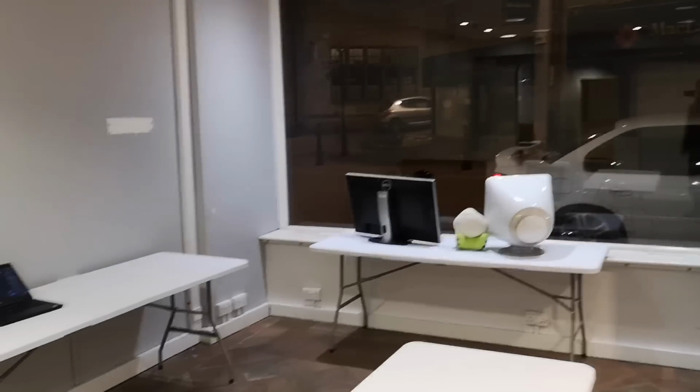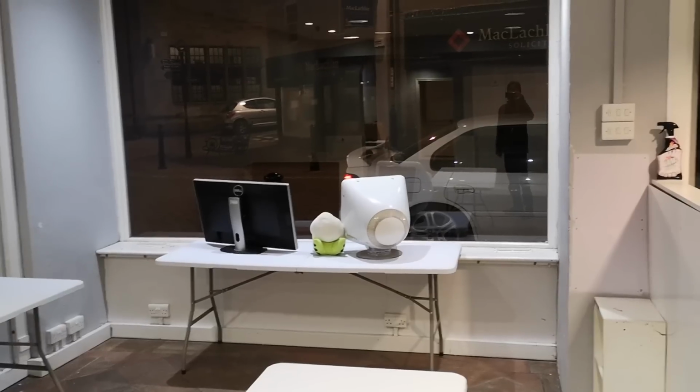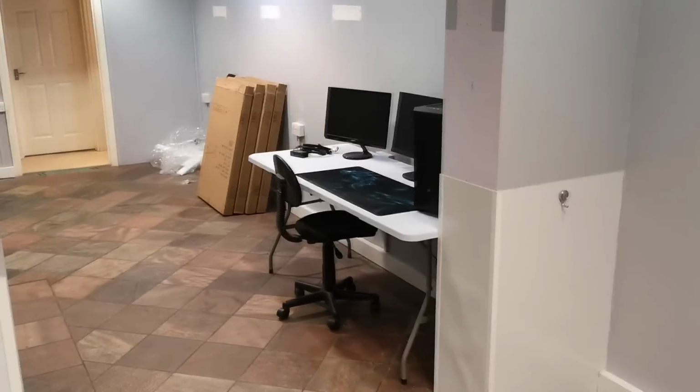So yeah, that's the roadworks outside. They're digging up the high street at the moment, which is a pain, because what should have been 100 metres down the high street, I actually have to drive all the way around town to get between the shops. It's a pain. But yes, anyway, that's what I've been up to tonight.